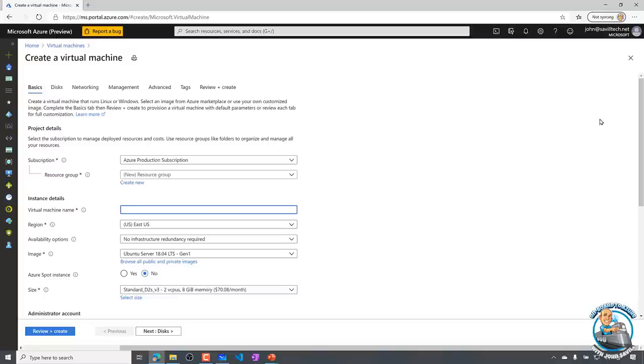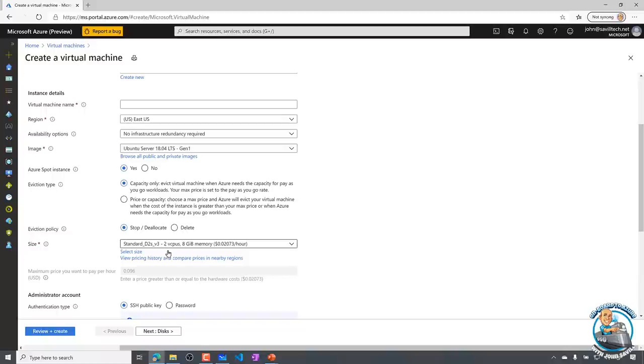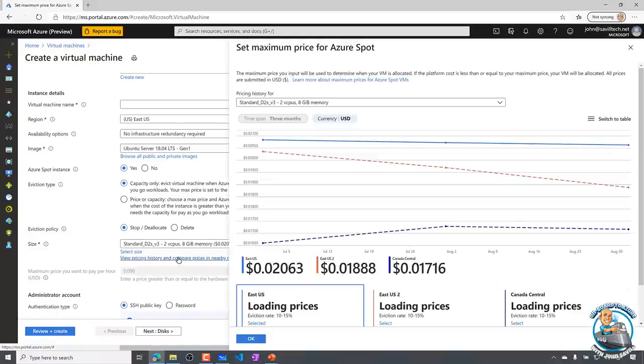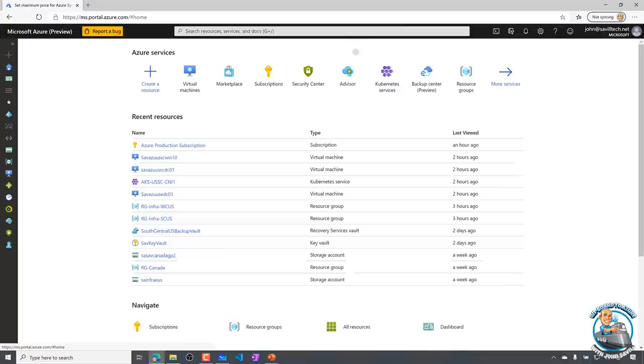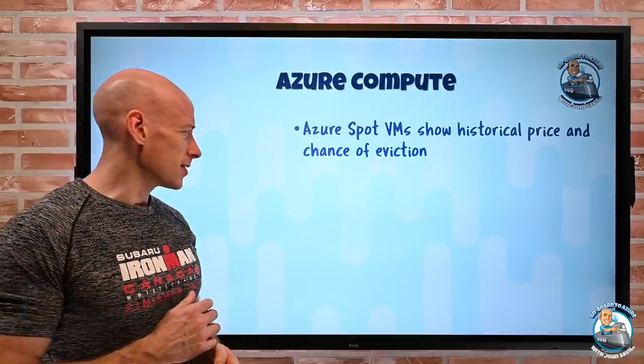And what we can see, if we scroll down a little bit, is this Azure Spot instance option. So if I change this and say yes, I've got this view pricing history and compare prices in nearby regions. It's actually going to show me the region I've selected, East US 2, and Canada Central. And down the bottom here, you can also see it's showing me eviction rates. So 10 to 15%. So it's really going to help me decide which one should I use? Which one's going to be a best fit for my particular workload? So we now have more insight into using those spot instances.